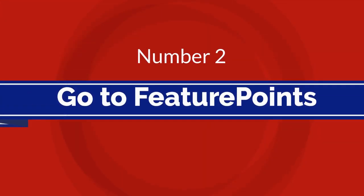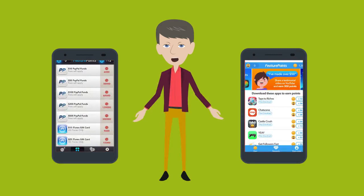Number 2. Go to FeaturePoints. Now this is the real deal. FeaturePoints is a great website that's going to pay you to watch videos. The site offers many different things such as surveys that will earn you rewards. The entire site is reward-based and those rewards are how you're going to earn cash. While there are many different ways to earn cash with this website, the most interesting way has to be by watching videos. It's simple and it can be done easily to make passive money.